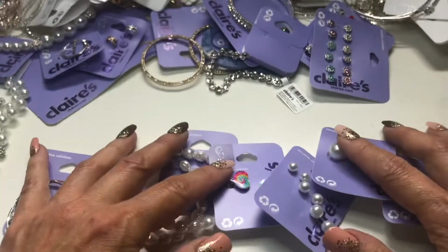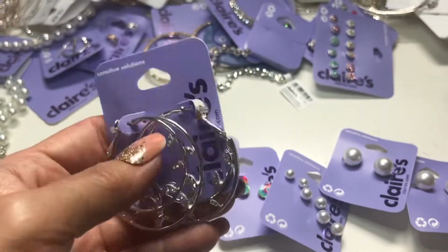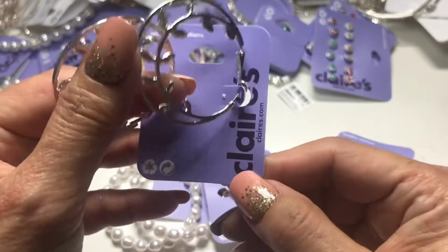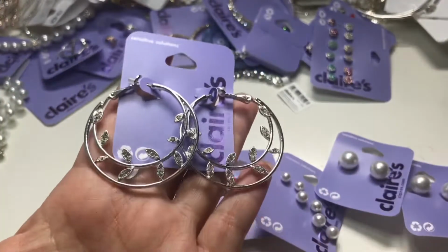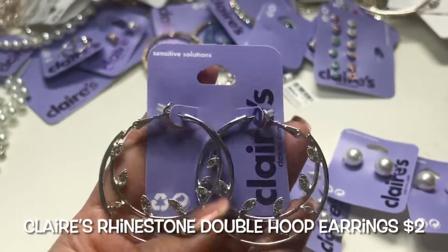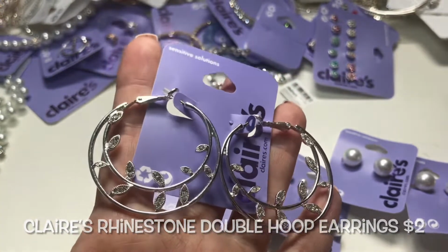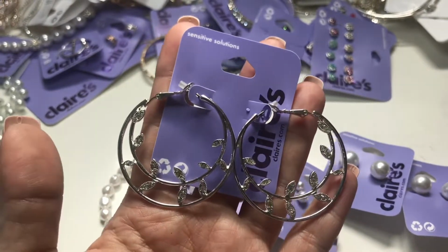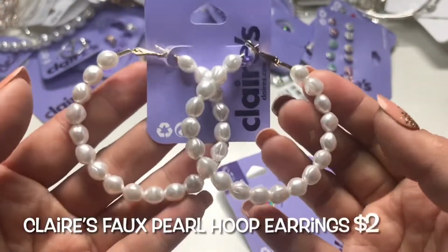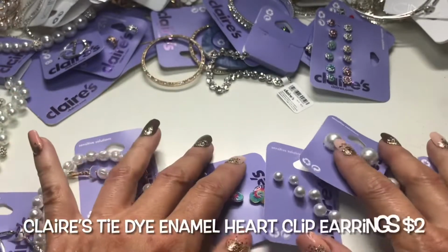This grouping that I got is all earrings, and they are called their Sensitive Solutions brand. So I guess that's good for folks who are maybe allergic to nickel, like myself. These are very pretty hoop earrings with rhinestones in those leaves. It's got the lever back, silver tone, very pretty. So these are going to be $2. This here is a faux pearl. Very nice. Also Sensitive Solutions, $2. This whole group will be $2.